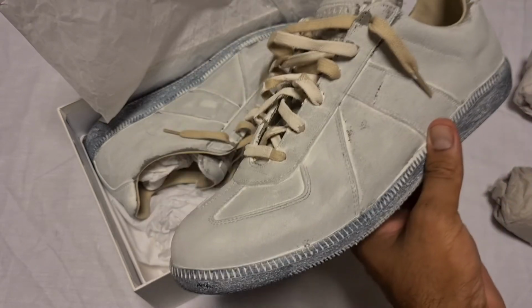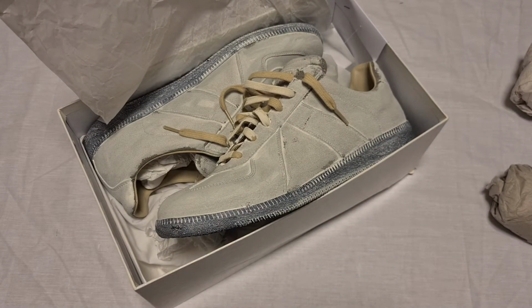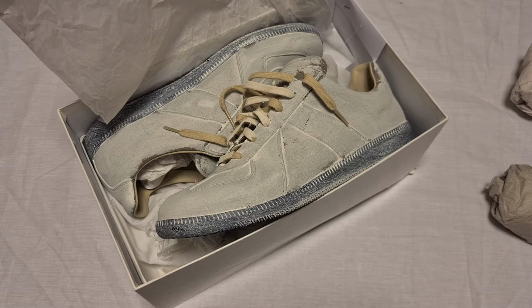I actually wanted these years ago. I tried them on in Selfridges before and I just passed on them. I was more into Giuseppe and Buscemi and Balenciaga. Now I'm kind of not into Balenciaga, not into Buscemi, not into Giuseppe. I still wear them, but I'm not buying more, if that makes sense. So I just thought, I've wanted these, let me buy these.